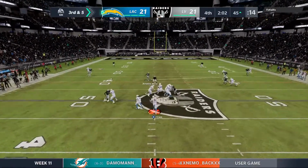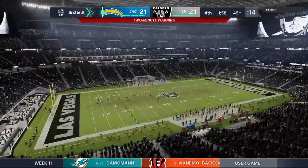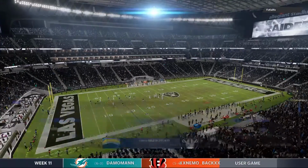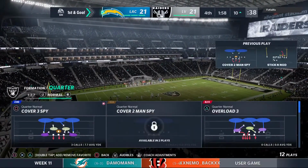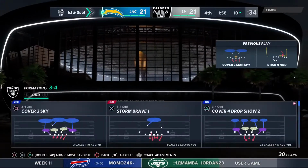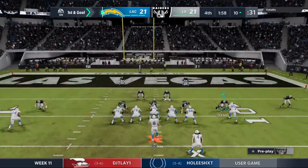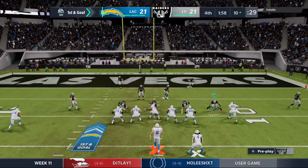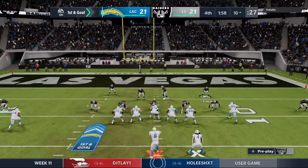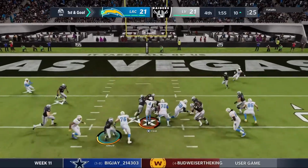Out of the gun now on 3rd down. And it's complete. Henry. And he's taken down, but not before reaching the 10-yard line. All tied up, less than 2 minutes to go. So it's Charger football as we welcome you back from the 2-minute warning. They've got it 1st and goal, looking to take the lead here in the late going.